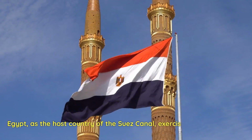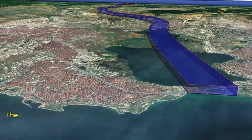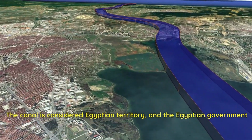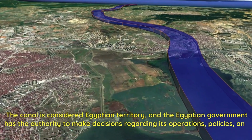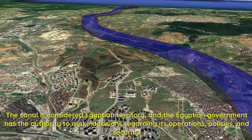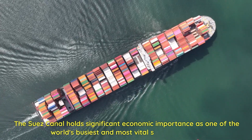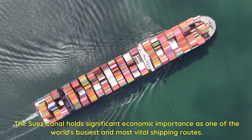Egypt, as the host country of the Suez Canal, exercises sovereignty over the waterway. The canal is considered Egyptian territory, and the Egyptian government has the authority to make decisions regarding its operations, policies, and security. The Suez Canal holds significant economic importance as one of the world's busiest and most vital shipping routes.